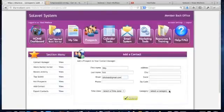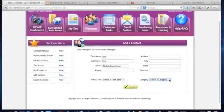How many of you have signed someone up, or even maybe you've gotten an orphan, but you don't have anything but an email on them? You don't have a phone number? Well, that's okay. All you need is name and email here. Select a category. Billy Bob just joined my team today, so I'm going to mark him as a member.